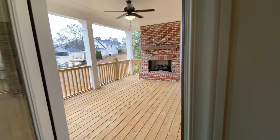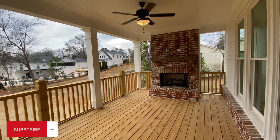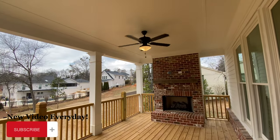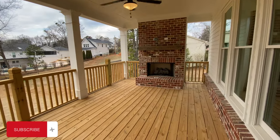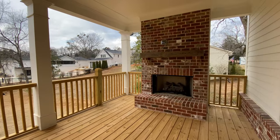This house is priced at $899,000, and it is conveniently located close to shopping, restaurants, and I-85. It doesn't have an HOA.